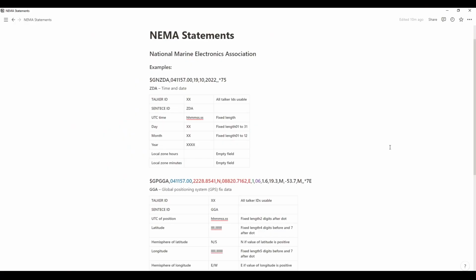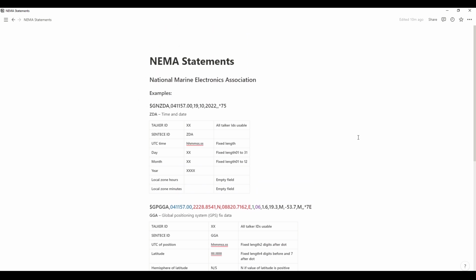To analyze the GNSS data, we have to know the NMEA statements. NMEA stands for National Marine Electronics Association. There are multiple NMEA statements, but in this tutorial I will show you only two examples of the NMEA statements.